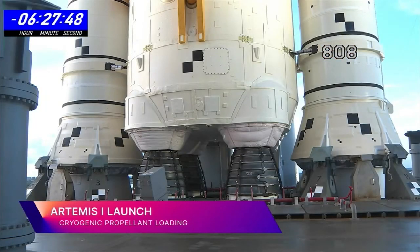So again, core stage liquid oxygen team saying they're going to slow their pumps a bit. They were in slow fill as of 7 a.m. And there you see a shot of the engine bay there, and the aft struts. You can see those. They are the silver-colored connection points where they are attached to the core stage. They attach the core stage and the solid rocket boosters.